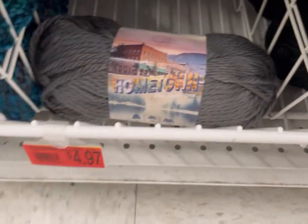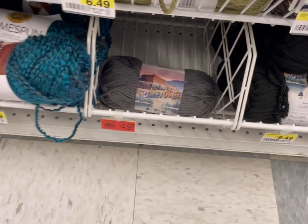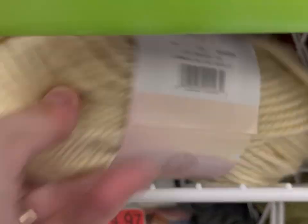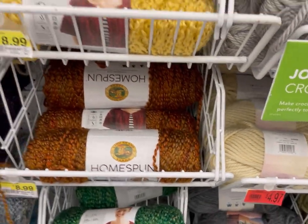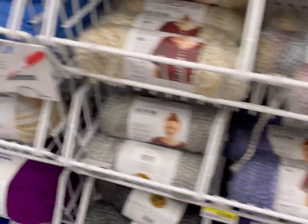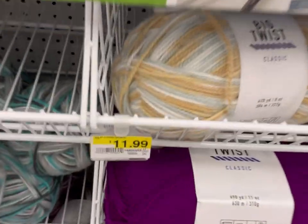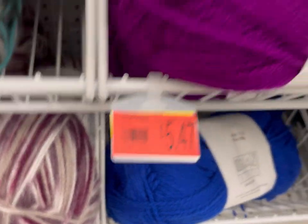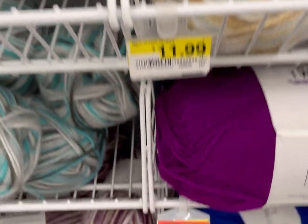On these clearance shop with me's, I don't tend to read out all the information just because I'm trying to give you tips and tricks on how to save money and not make this video be 5 million minutes long, if that makes sense. So there was only a couple colors of that on clearance. The regular homespun, none of it was on clearance. However, this is not the correct color. This is supposed to be the rainbow colorway that's $5.47, which I showed in my last video.